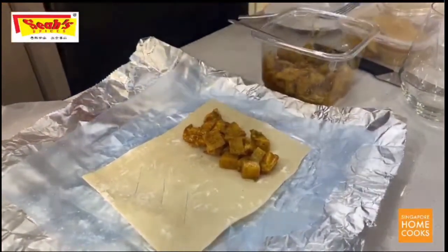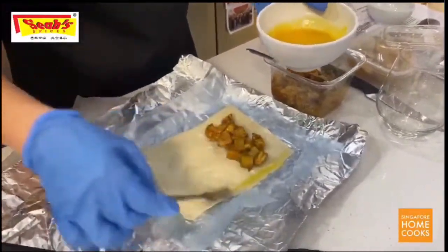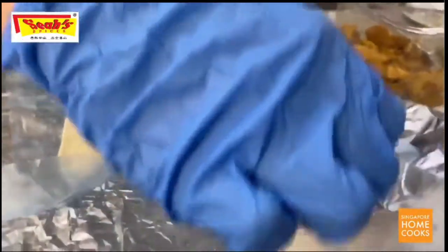Okay. And all you do is egg wash. Okay. Yeah, sorry, I don't have brush. 这些全部需要 egg wash, 然后就会全部凝结在一起.